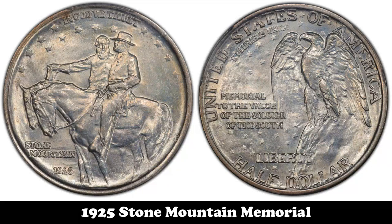Ultimately, no mention of President Harding was made on the actual coins, and some sources claimed that President Coolidge personally objected to Harding's mention on the coin. If true, it's ironic given Coolidge's appearance on the sesquicentennial of American Independence coin the following year, so you'll see that in a little bit.